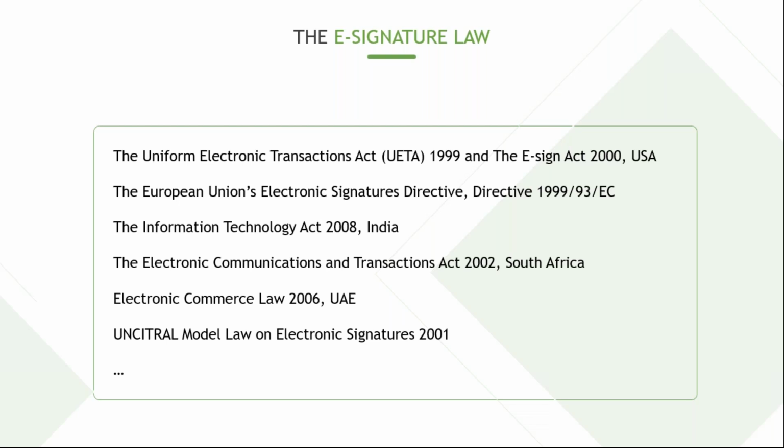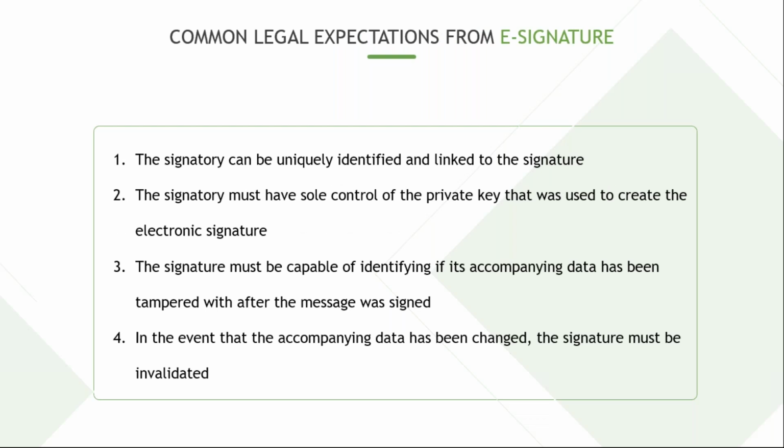So we have studied all these laws and we have realized that there are some common requirements from an electronic signature that almost every country's laws adhere to. What are these common requirements? These are the common expectations which make an e-signature legal. Number one, the signatory can be uniquely identified and linked to the signature. So there must be an ability for the signature to be linked to the signer. That ability has to be there.